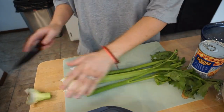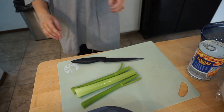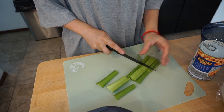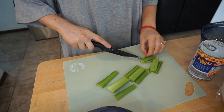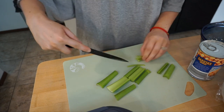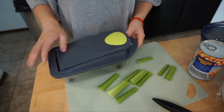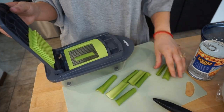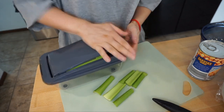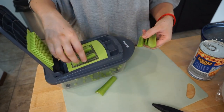I'm gonna cut my celery. So, get rid of those. A lot of people keep the leaves, I do not. And then because I am very lazy, I am going to use my chopper because it's my favorite thing ever. You would have seen this in my Amazon favorites video, but I hate to chop. Of all things in this world, I hate chopping celery the most, dicing it up, it's so awful.